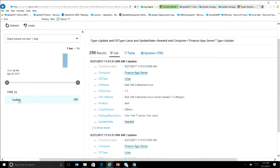I'm going to use my Log Analytics filtering capabilities. Since it brings up about 290 results, I want to filter that to only critical and security.